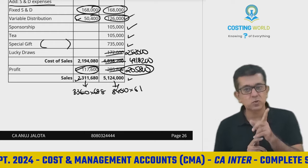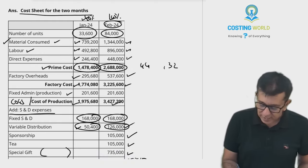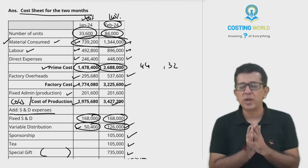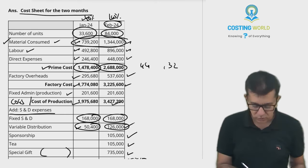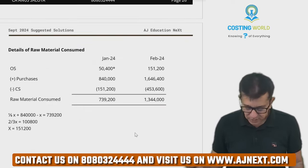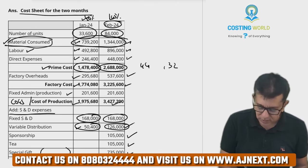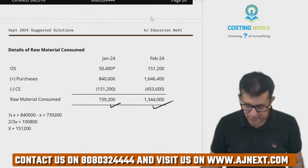Now this question is still not completely done because there is one thing we have not done. See, direct material consumed is there, and I would like to show a detailed cost sheet. So this direct material consumed, I've copied down over here: 739,200 and 134,400. These two numbers I have copied down. This is my direct materials consumed.